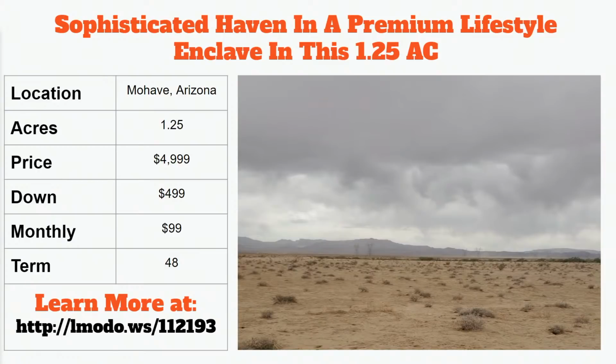I was in Vegas. So right outside of Vegas is, guess what? You have Mojave County, Arizona. It's a massive county. And here you have a 1.25 acre property. It's rural. You do have power close by. You can see the big power poles back there in the picture. This particular property, the asking price is $5,000.